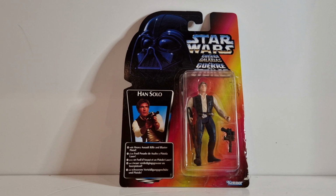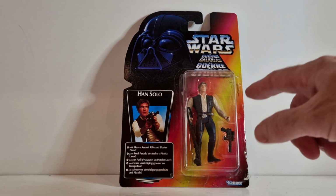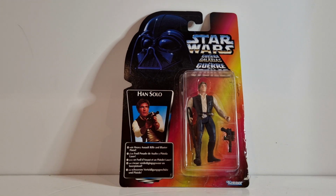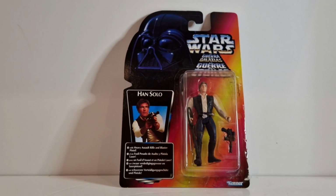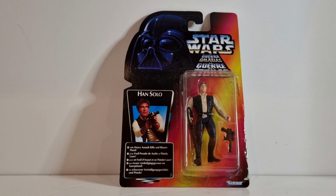He's in that fixed position. He doesn't stand that great. I don't like the way his legs bent. Again, torso too big. The gun is way too big as well, and he's come with this other blaster as well, which I don't recall him ever having. But yeah, again, not a great looking figure.